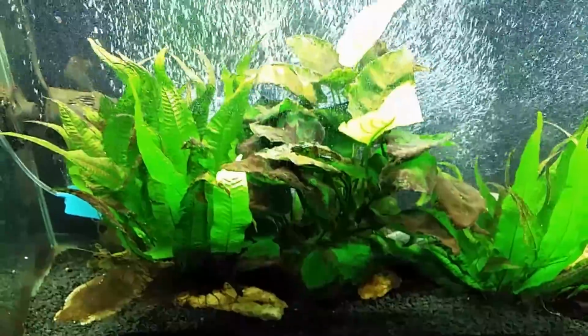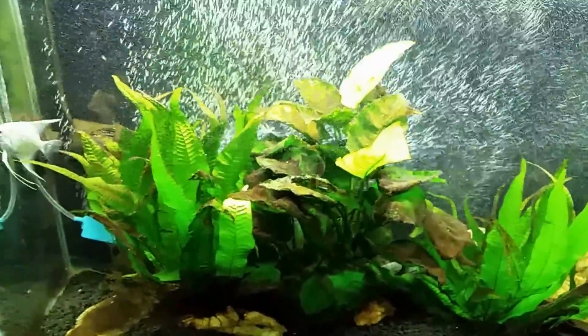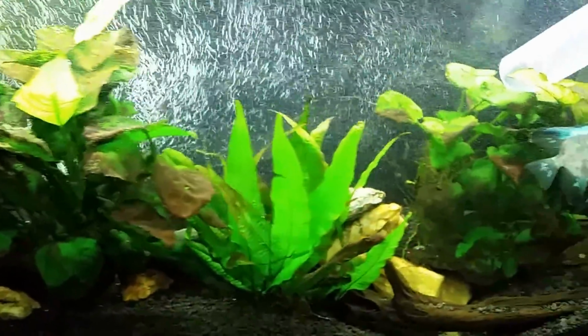We're doing a water change right now. As soon as I'm done this water change, we're going to dump another dose in. We're going to do a second day of treatment. That's what the air bubbles are all about. So I'm going to get going. I'm going to finish this off.